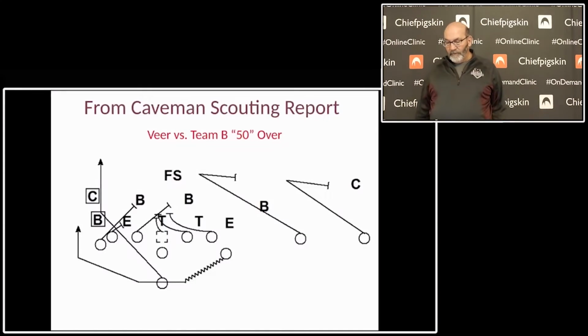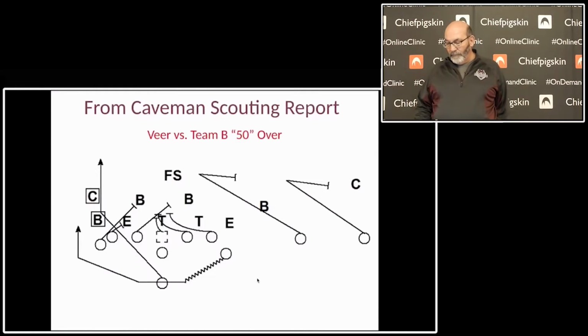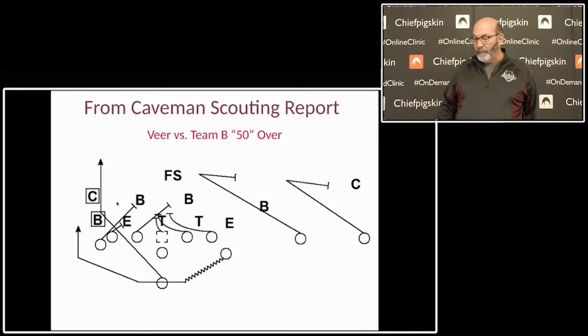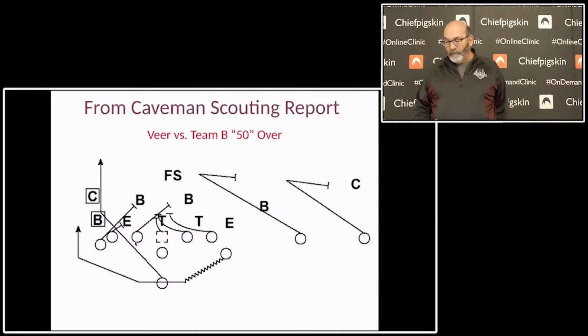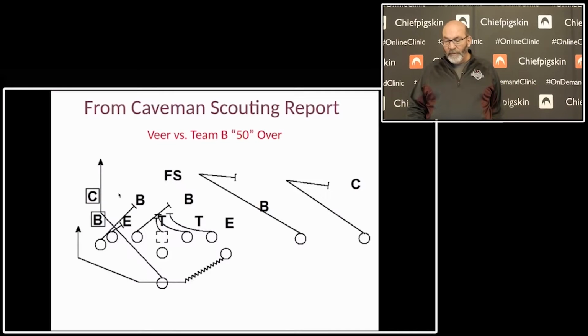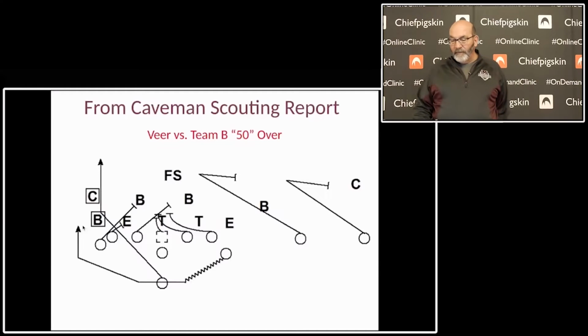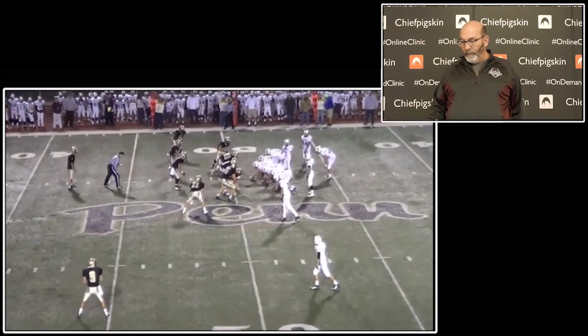Okay, veer. Same team that jumped to a 50, Team B, against an over formation. We were able, and like I said, they don't do this anymore. They stay in their 40 front and move this backer over here to make up for the unbalanced. But they want to stay in their 4-2 defense. But we were able to hit some outside veers against this team when they did jump to a 50, when we jumped to an overset, and take advantage of the numbers back on the weak side away from the over. Here's an example outside veer.